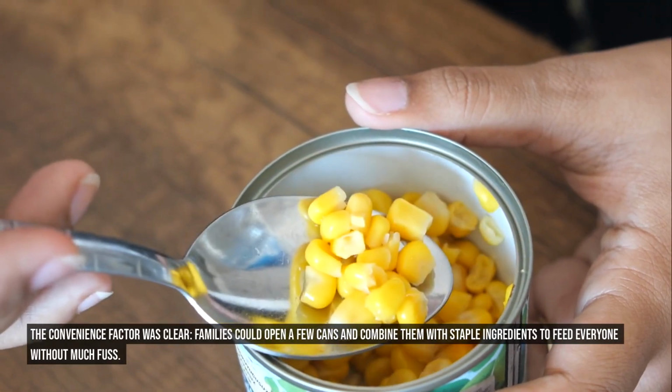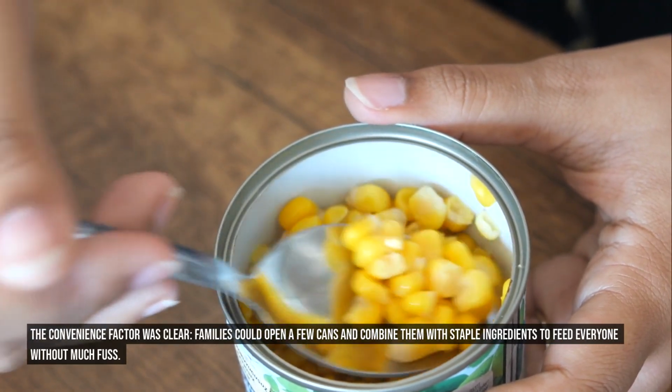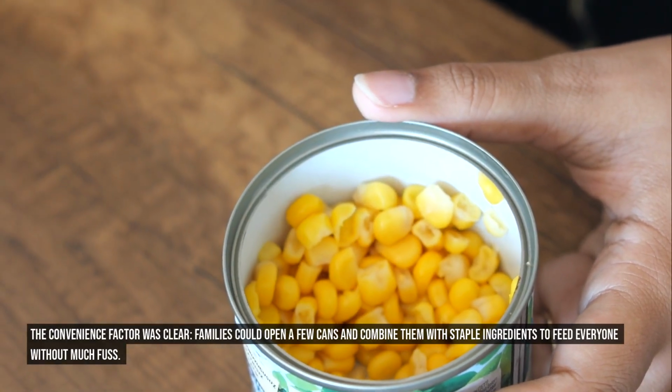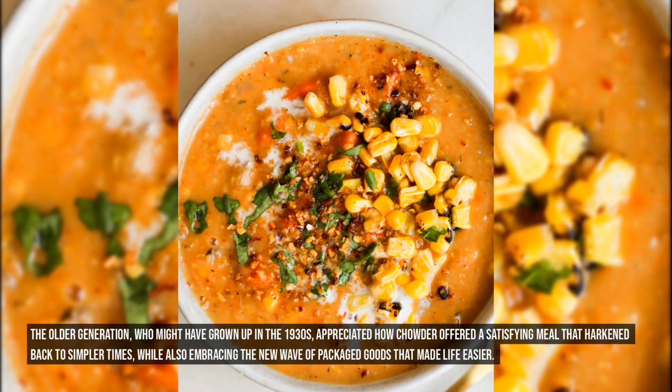The convenience factor was clear. Families could open a few cans and combine them with staple ingredients to feed everyone without much fuss. The older generation, who might have grown up in the 1930s, appreciated how chowder offered a satisfying meal that harkened back to simpler times, while also embracing the new wave of packaged goods that made life easier.